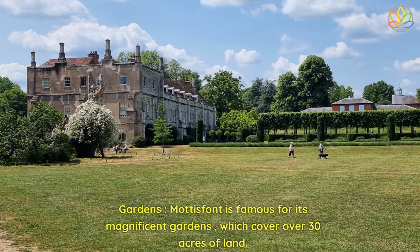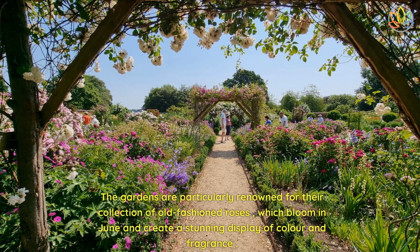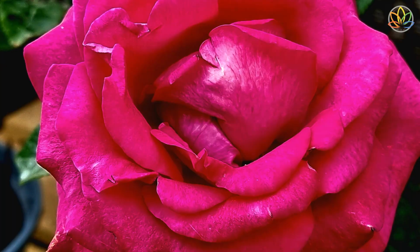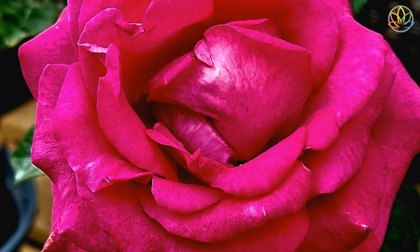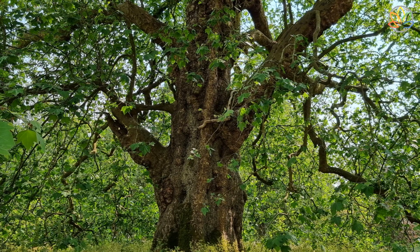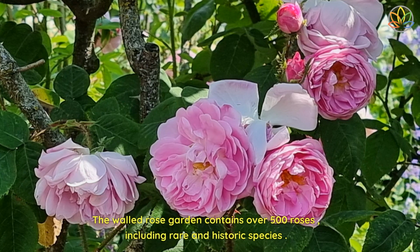Gardens. Mottisfont is famous for its magnificent gardens, which cover over 30 acres of land. The gardens are particularly renowned for their collection of old-fashioned roses, which bloom in June and create a stunning display of color and fragrance. The walled rose garden contains over 500 roses, including rare and historic species.